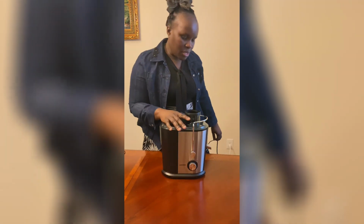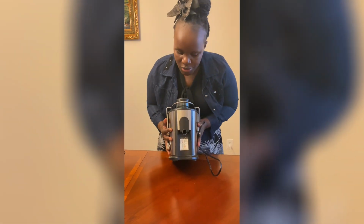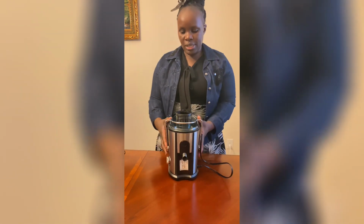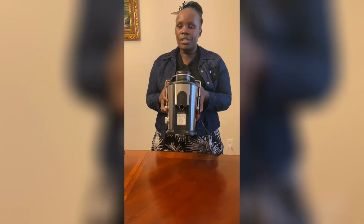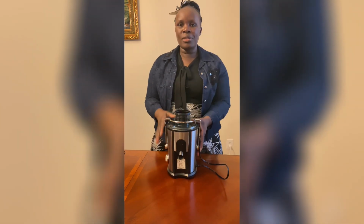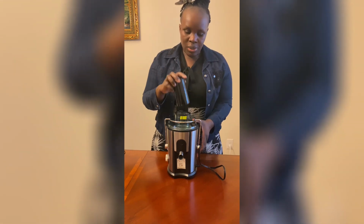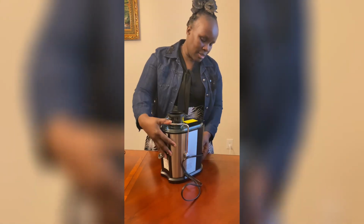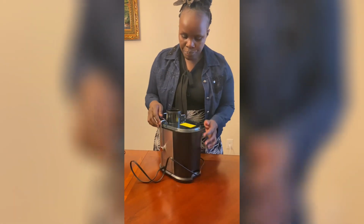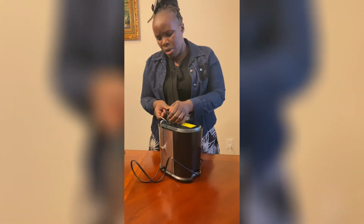All right, meet my juicer. I don't use this juicer much. I don't do it justice, but it's very, very important, very handy. If you decide to juice, if you're the juicing person, this is a go-to, okay? It has this to help you push your fruits through or your veggies. It has the collection bag here to collect the pulp.